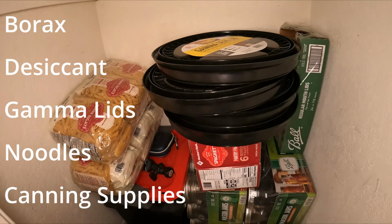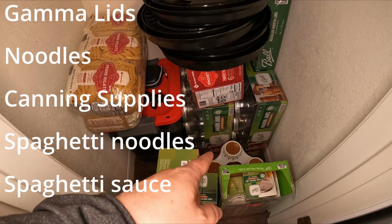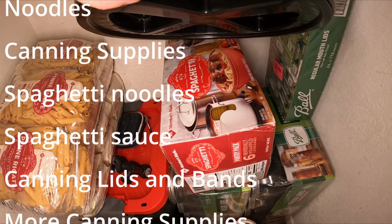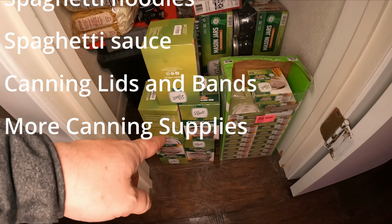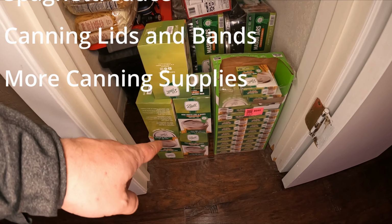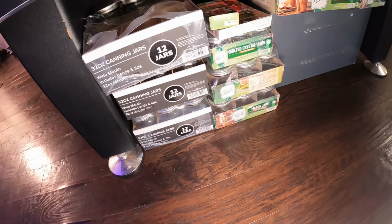Extra gamma lids. Got some noodles here. Extra canning supplies here. We've also got a ton under the pool table. Spaghetti noodles. Spaghetti sauce down there. Canning lids. You got to have a lot of canning lids if you want to can. So we buy them in bulk every chance we get, and we stock up. More canning supplies here.